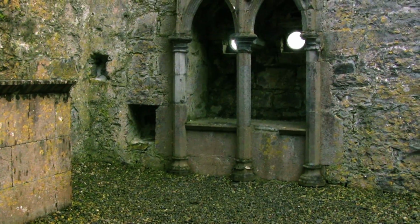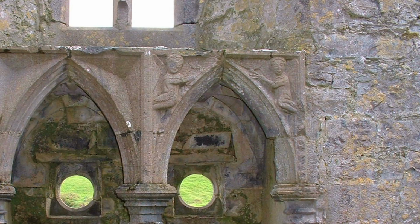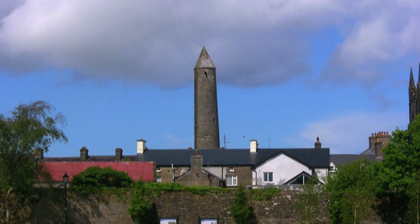The piscina, a shallow basin for washing the communion vessels, is built into the wall at the front of the church, and is topped with angels. The most unique carving in Rosserk Abbey is found on the left-hand pillar of the piscina. If you look carefully, you see in relief the image of a round tower, not unlike the round tower of Killala, only a few kilometers away.